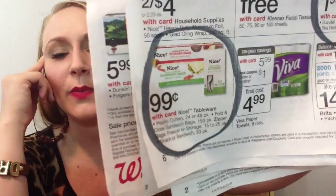Alright, the next thing I took advantage of is right here. The nice sandwich bags were on sale for 99 cents. That's not that amazing of a deal. You can get Ziploc bags at the dollar store or even Walmart for $1, but I needed some and I had some old register rewards to use up, so I figured I'd get them at Walgreens.